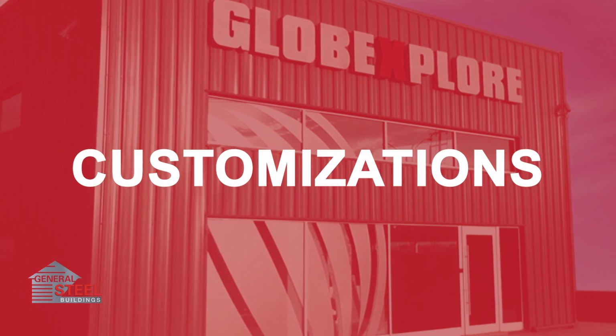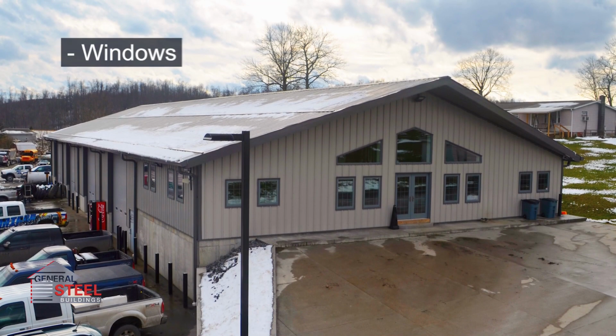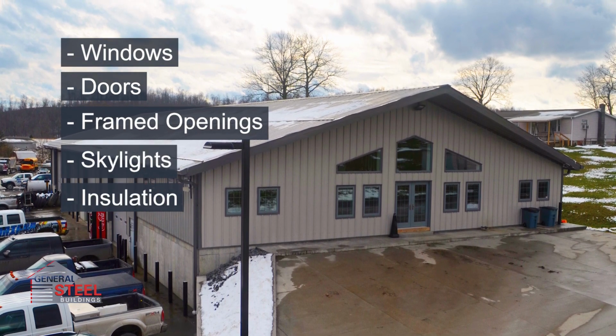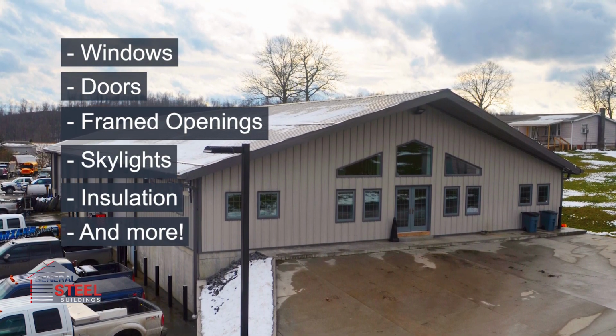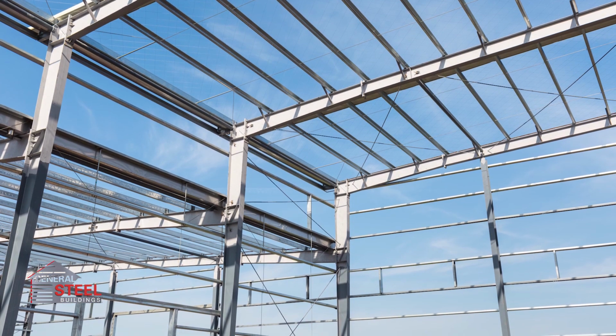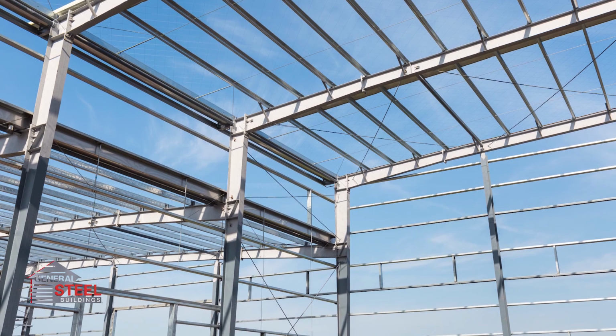And speaking of customizations, we can add windows, doors, framed openings, skylights, insulation, and much, much more. Many of these additions can be field located, meaning you can wait until the framing is up before you decide where to have them installed.